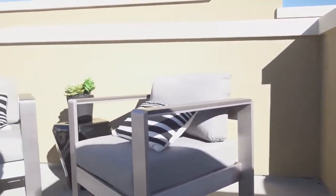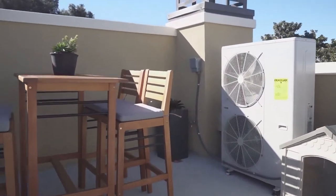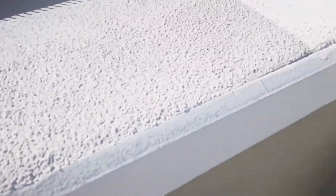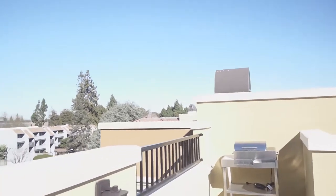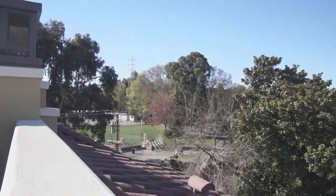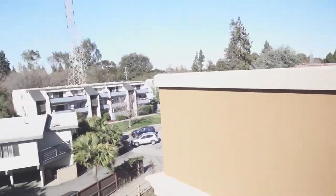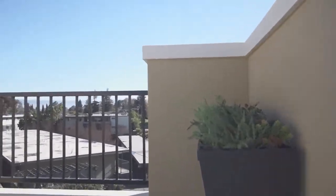Nice. Pretty cool. It's a nice little area to have, huh? If you like the outdoors. I guess this is better than a regular balcony, right? This is like the ultimate balcony. I guess this is what he was talking about. I like this. Yeah, if you're single, or a couple with one kid.